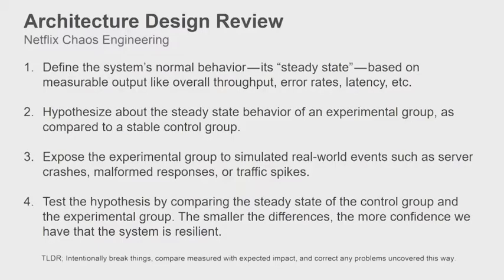So we'll review the architectural design. I'll talk about Netflix chaos engineering in a minute, but really you want to define your steady state. To define a steady state, you want to look at measurable outputs. You measure the outputs by looking at error rates, latencies, and transactions per second. You want to define that so that you know how your application is going to behave or react when users are trying to access or consume it.